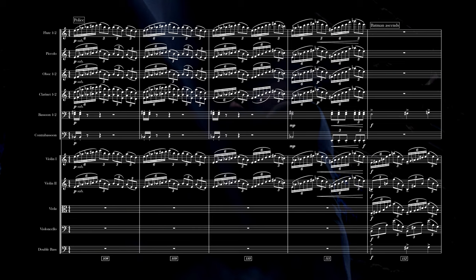Bar 107 marks another change in the cue. The police are continuing their pursuit, and Elfman introduces a sextuplet slash triplet figure using notes of the B-flat octatonic scale.